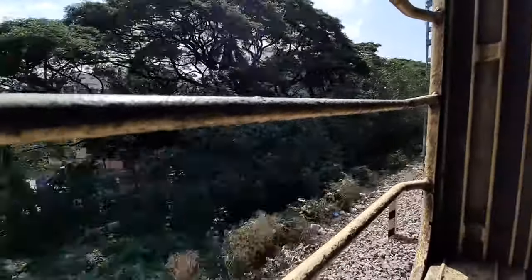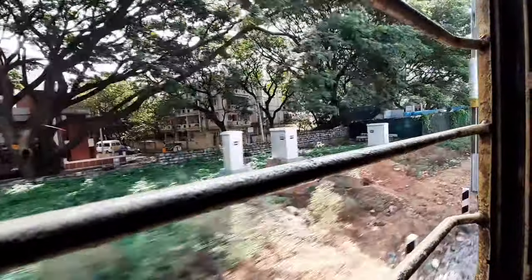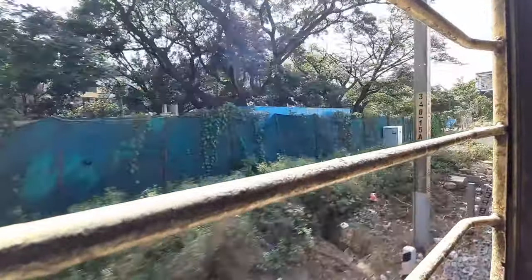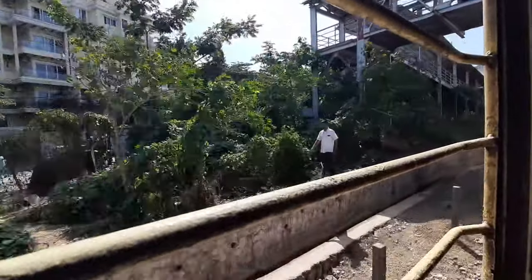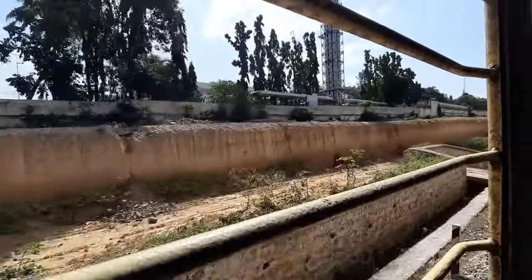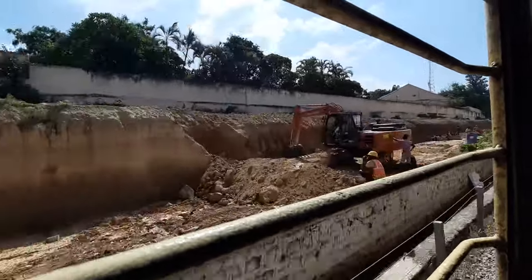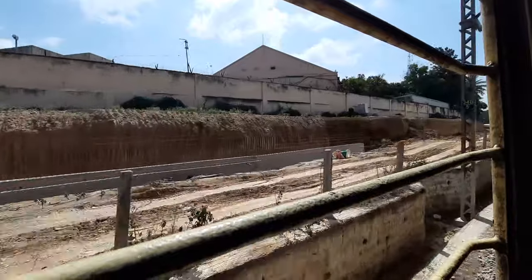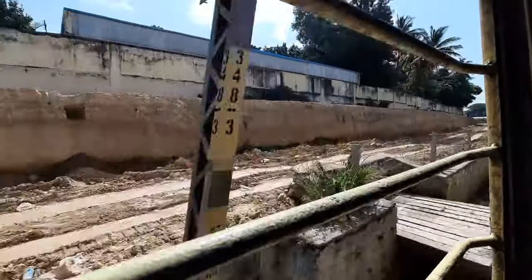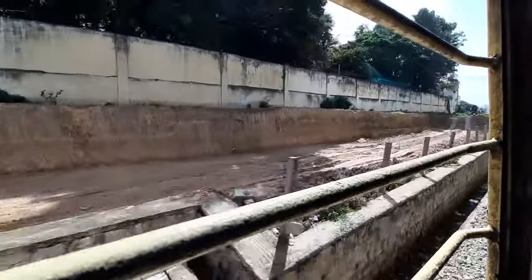Splendid acceleration of this MEMU train as we depart from Bangalore East, station code BNCE. Right from the word go, it has gone to full beans and almost it's reaching its top speed. I guess 80 km per hour is the top speed. But just look at this acceleration, it's splendid. The DC motor screaming very loudly, and for a rail fan like me and for many others, this is just music to the ears. It's picked up speed so quickly, within less than two minutes.